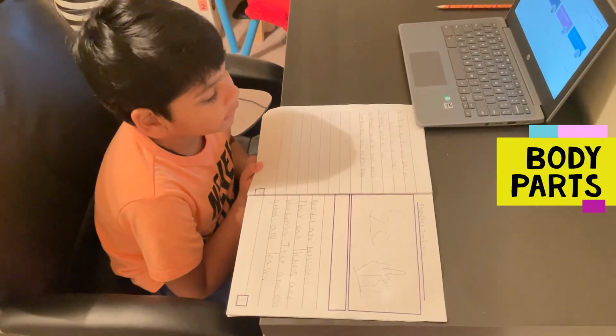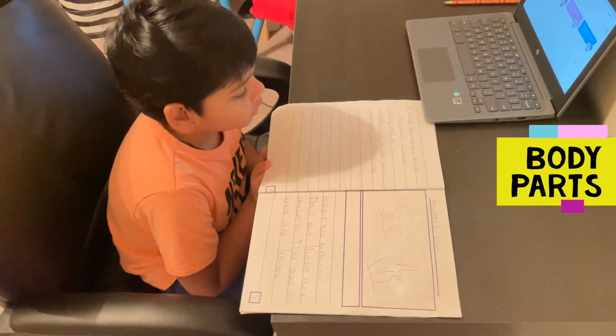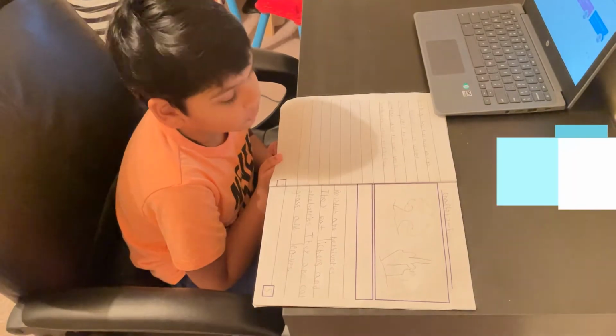4. Body. Has fur and hair to keep warm in winter. 5. Eyes. Used to see. 6. Ears. Used to hear voices. Some mouth to speak food.